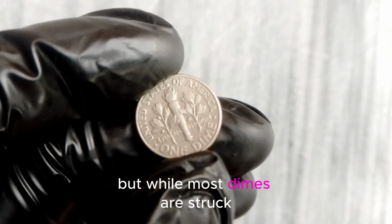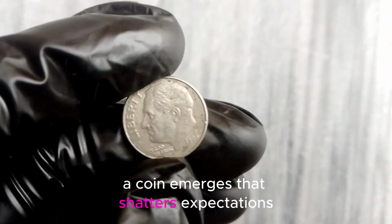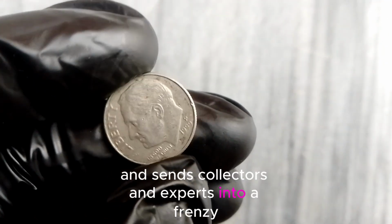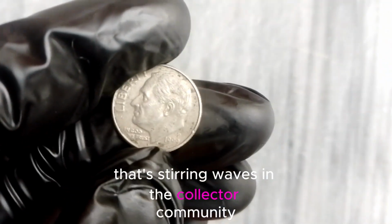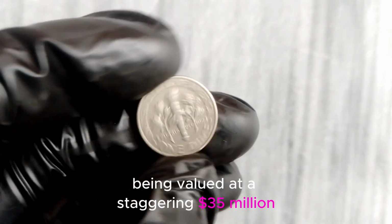But while most dimes are struck and circulated without fanfare, once in a while a coin emerges that shatters expectations, defies normality, and sends collectors and experts into a frenzy, and that's exactly what happened with the now infamous 1999 Roosevelt dime, which stirred waves in the collector community for reportedly being valued at a staggering $35 million.